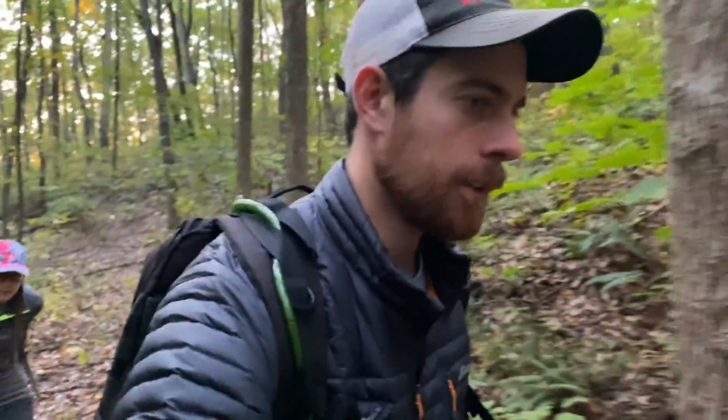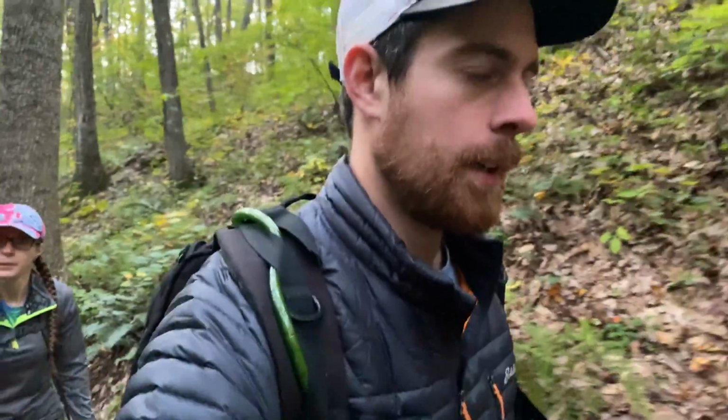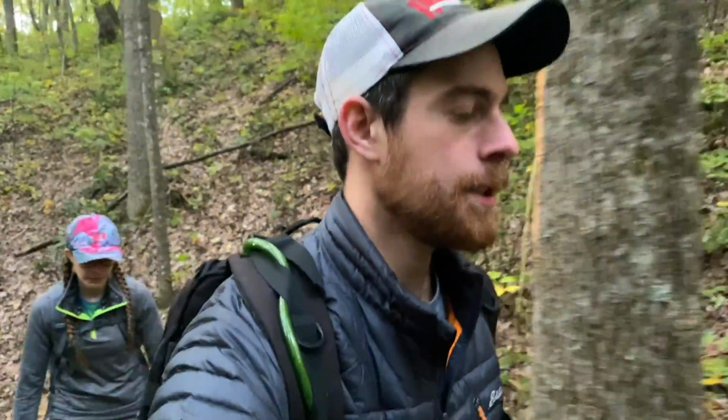So this trail is about 4,000 feet of elevation on the way up and the way back. We're going 13 miles out, 13 miles back today. Hopefully we can get it done in a day, because we didn't pack any food or anything except for a few snacks. It hasn't been too steep yet, but we are coming up to a pretty aggressive hill, and then at the very end there's another really aggressive hill. So I'm pretty excited about this one.